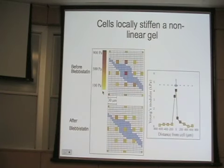So why is that interesting? It's interesting, I think, for two reasons. When the cell is able to contract the gel, it's also able to ride up that stiffness sense, that strain stiffening curve. So here's one attempt to do this. Here's again an atomic force microscope stiffness map. Here's the cell outline, but what we're looking at is the stiffness of the gel around it.